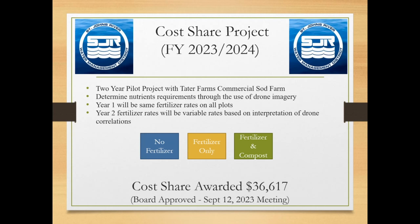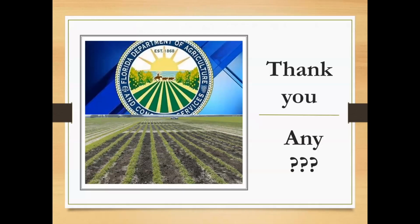And during year one, they will all be fertilized at the same rates. And during year two, fertilizer rates will be variable based on the interpretation of the drone correlations. And their replicated plots are split up into no fertilizer, fertilizer only, and fertilizer and compost. So that's the project that's ongoing. That's the amount of money they were awarded in cost share.